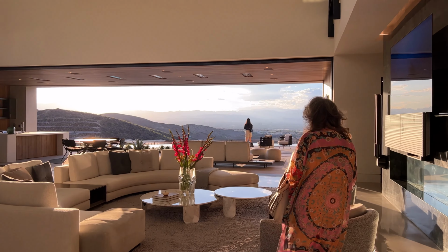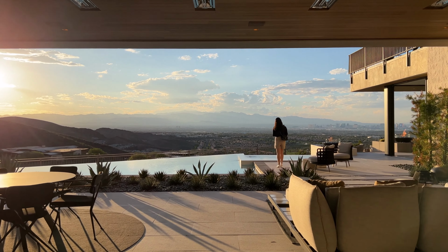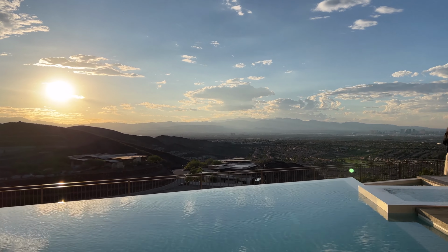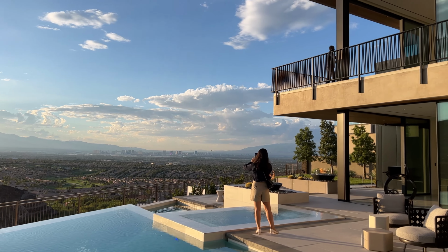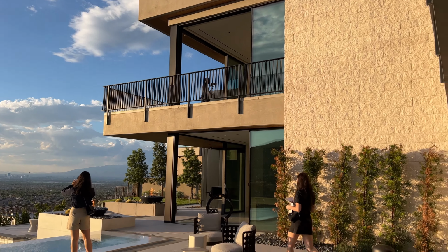Now, going into the main living room area, you're walking straight through, and the only thing that I want to do is walk straight through to the back of this backyard. Because holy moly, man, this is great. Look at this view. The sun's going down right now. You have a zero edge pool. Actually, there's two pools here. I'll show you that a little bit later. But look at this. You got the Las Vegas Strip. That's the master retreat right up there.